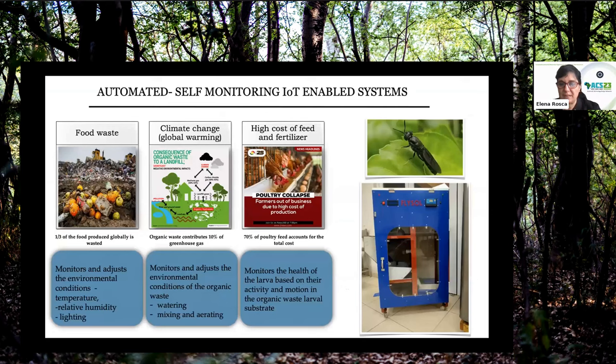Now, for the next couple of minutes, I wanted to highlight a different project which looked at monitoring environments. It was also in the context of climate change, looking at organic waste, which contributes a lot to greenhouse gases, and also to solve a problem of food waste, where we know about a third of the food produced globally is being wasted. As a result, we looked at nature again, and particularly at the black soldier flies, which are non-pathogenic and don't transmit any disease, but produce larvae that are extremely high in protein, which can then be used as feed for poultry or other animals, particularly fish. It's even been introduced for human consumption.